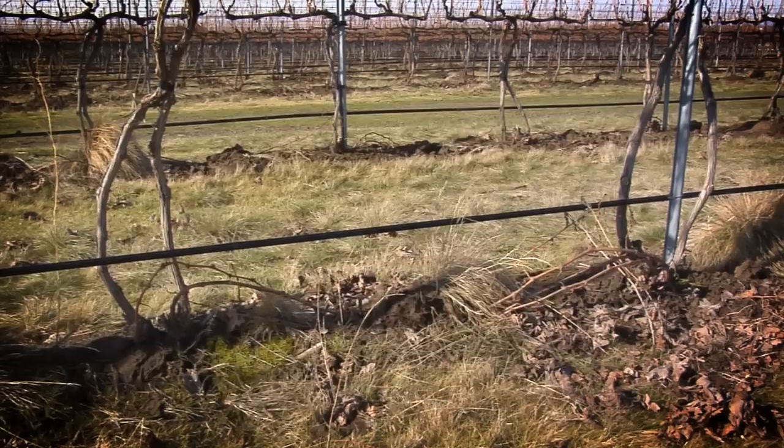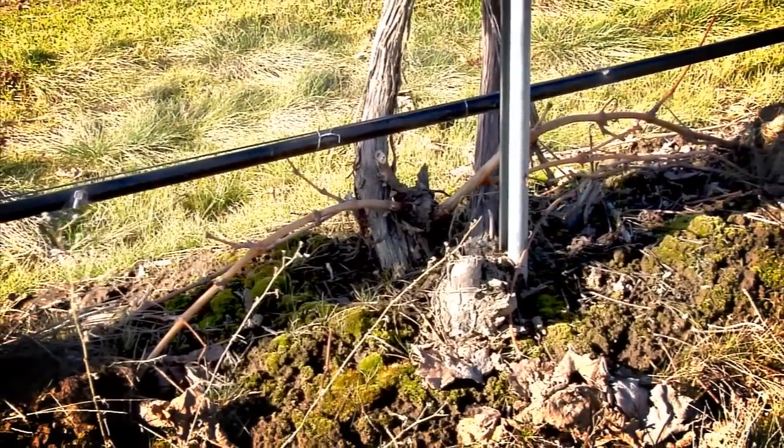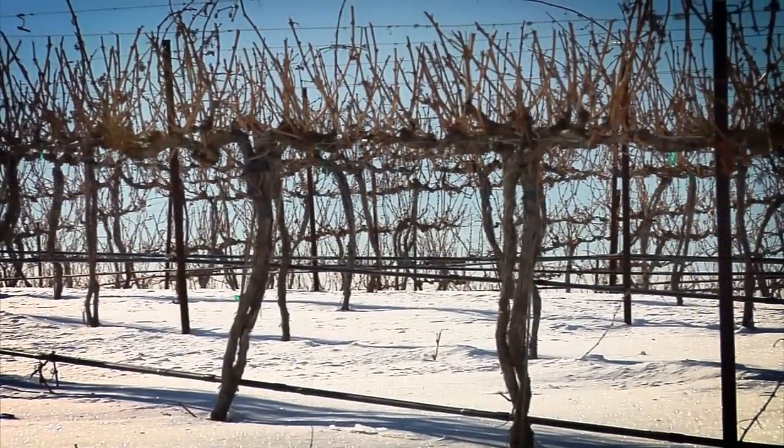So what we do, and where the name for the winery comes from, is we bury canes that grow off the trunk of the vine, insulate them with earth, which keeps them protected from the cold winter freeze. That way, when spring comes along, we just unearth them, put them back up on the trellis, and we can grow a crop that exact same year.